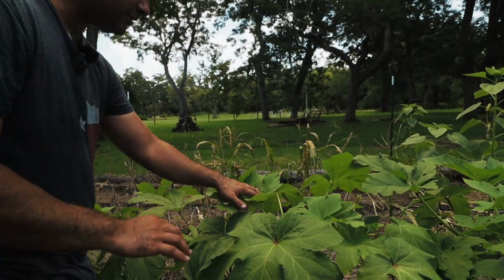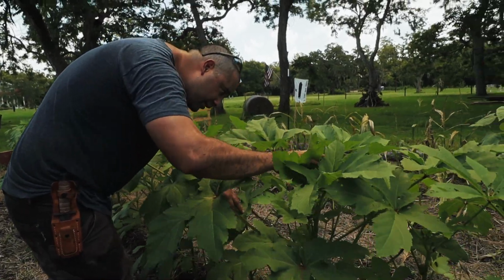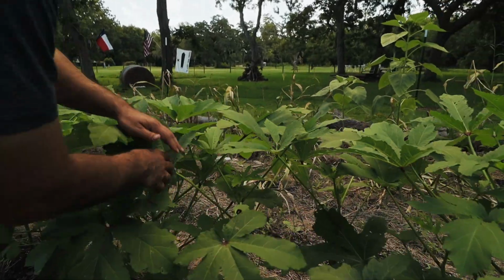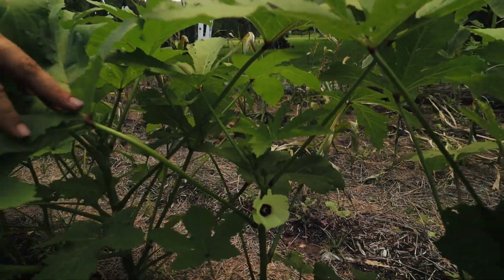Yeah, there's a bunch of small ones, but I don't see any that are ready to go. It's kind of hard to find them. Like that flower, I don't know what's going on with it. This one's another nice looking flower, a lot smaller.